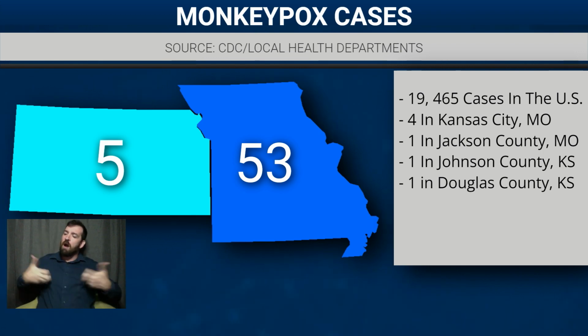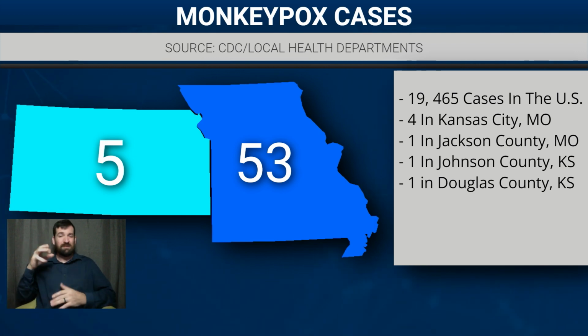Monkeypox still in Kansas, very low numbers, single digits, 5. Obviously, you see there 53 in Missouri. We have almost 19,500 cases of monkeypox in the United States. But again, what we have seen, and I think is important, is the trend of cases is down, and we know that the vaccine is helping towards decreasing those cases. We have given about 130 doses of Jynneos vaccine here at the health system.